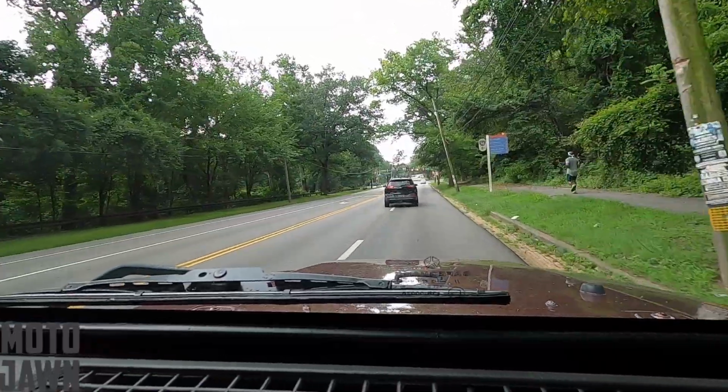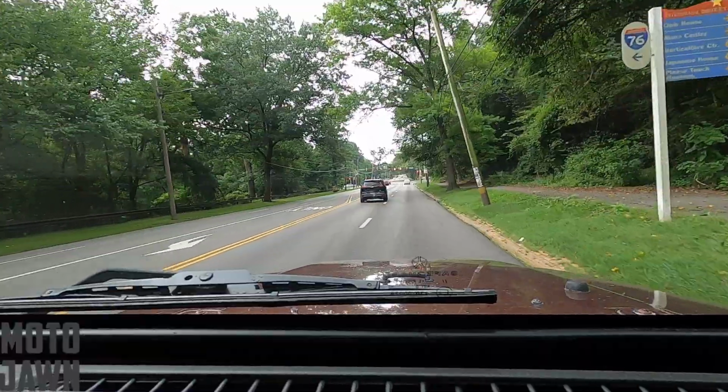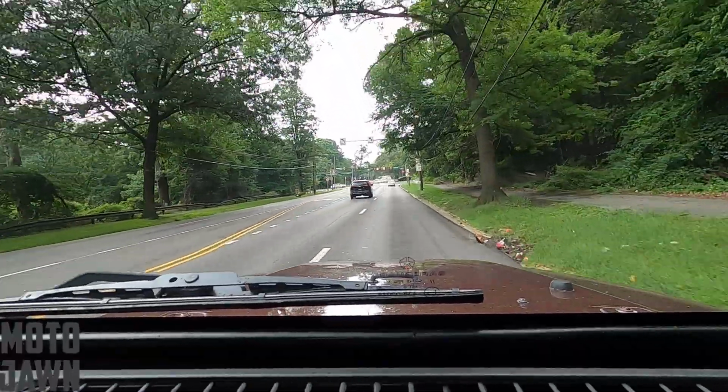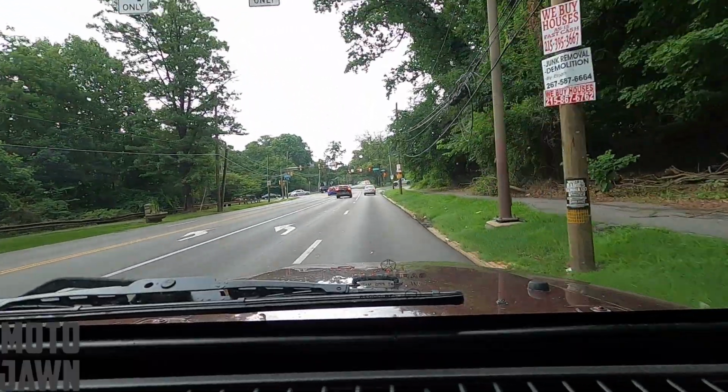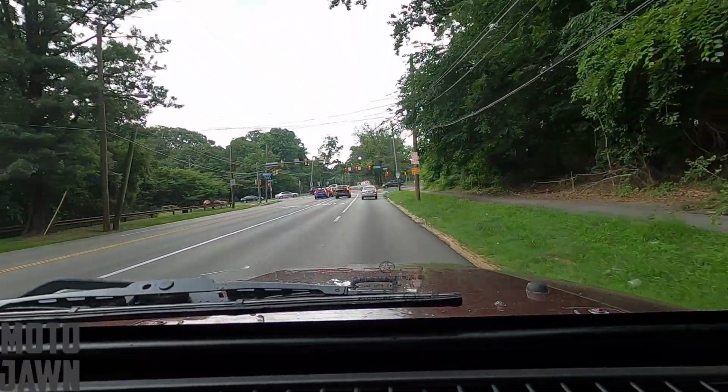But like I said, that is one thing that has taken a little bit of getting used to, just the way that it handles across the road. The bumps really shake and rattle you, but when you're on smooth ground, it's pretty much fine from there.